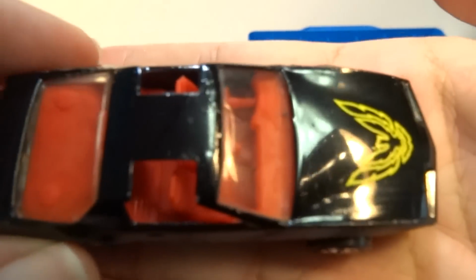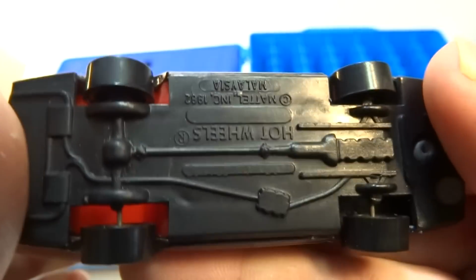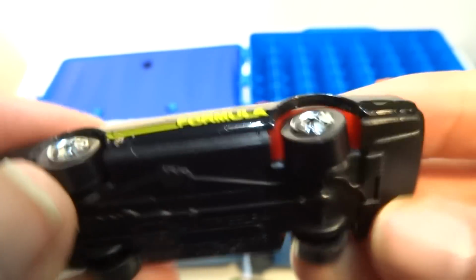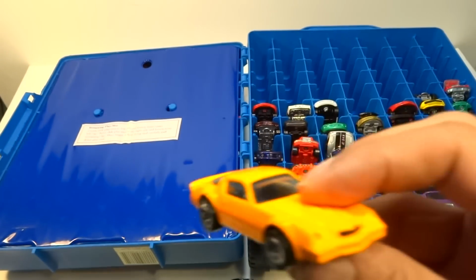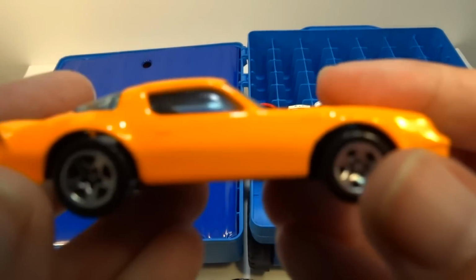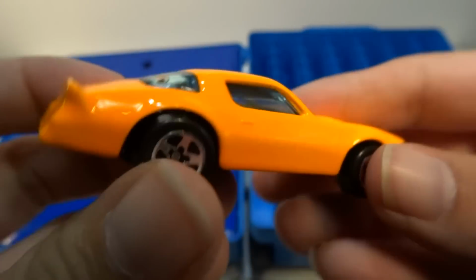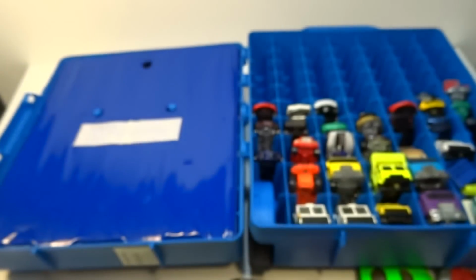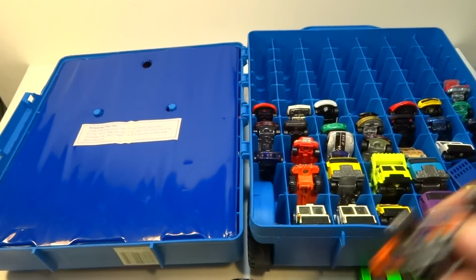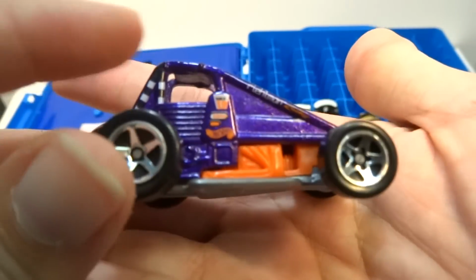Here's another Firebird or Trans Am. I really like this one. And I already showed one like this. It's a Camaro. I think that was my first guess on the other one. It's a very fluorescent orange. I don't know if you could tell. All right, here is some type of, I guess it's a sprint car. I'm not sure.